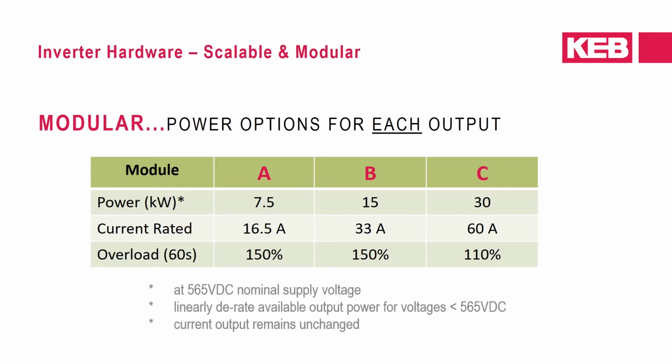Now to briefly explain that asterisk next to the power rating. The power rating is based on a 565 volt DC nominal supply voltage. Recall, power equals voltage times current. Thus, voltage supplies lower than the nominal rating limit the available output power, whereas the current rating of the transistors remains the same regardless. In this regard, we always size applications based on the motor rated current rather than the motor power. For example, for a given horsepower, a 230 volt AC motor will generally have a rated current that is twice that of a 460 volt AC rated motor. So this is something to be aware of in general.